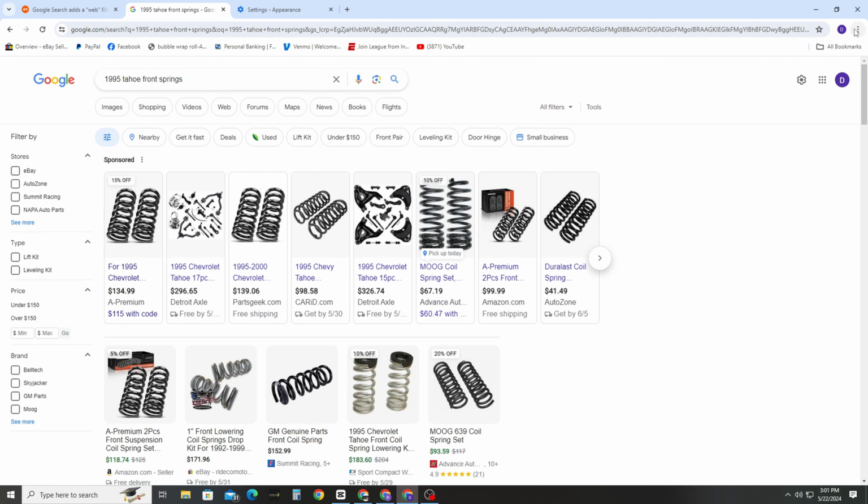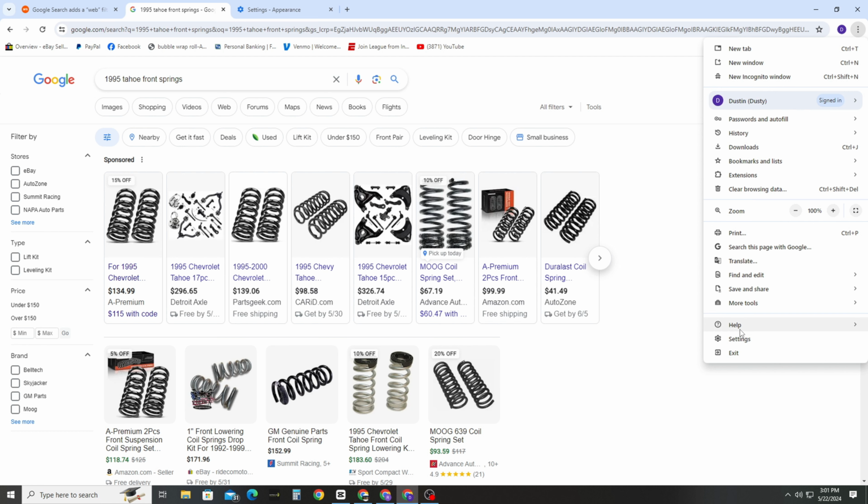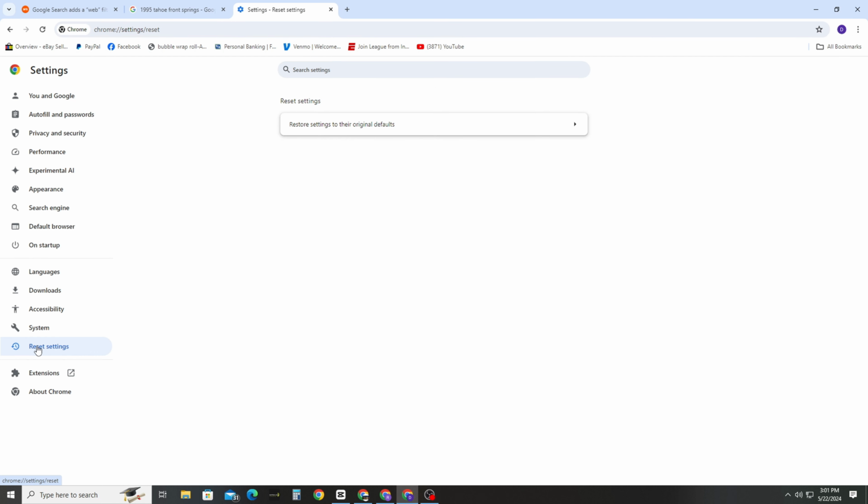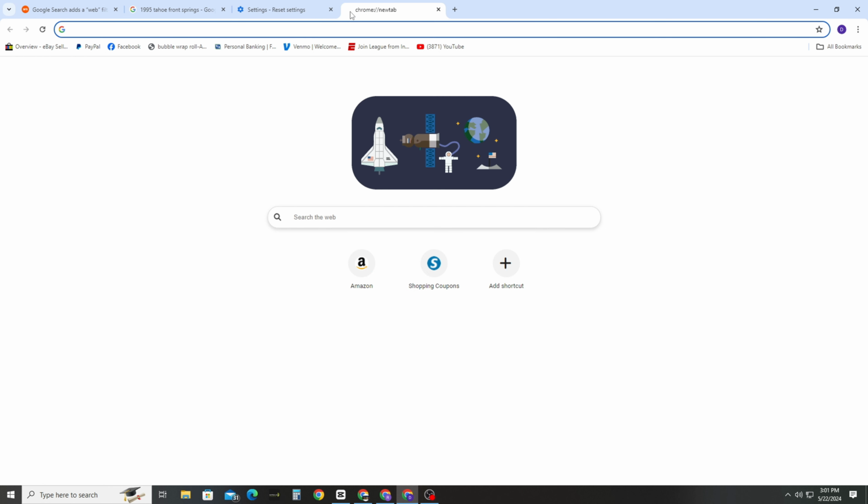So first thing you're going to want to do is go to your settings, then hit reset, and then just restore to the original defaults. It'll kick you out after it's done. You'll have to log back in, and then you'll have this as your home screen. Notice there is no Gmail anymore. No home button.